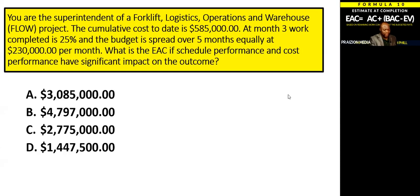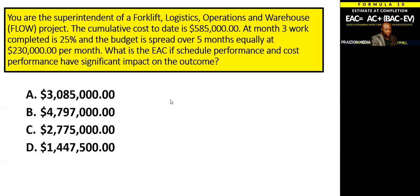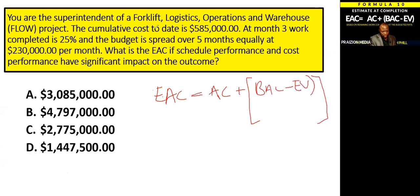So cumulative cost to date immediately tells you your actual cost. Taking a look at this problem, those folks listening to the audio, you probably want to watch the video or you won't get it. It says, what is the EAC if the schedule performance and cost performance have significant impact on the outcome? So which one are we going to use? It's the one that is budget at completion minus earned value, divided by your SPI times CPI.